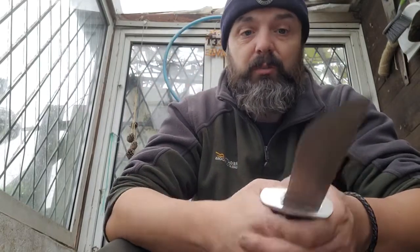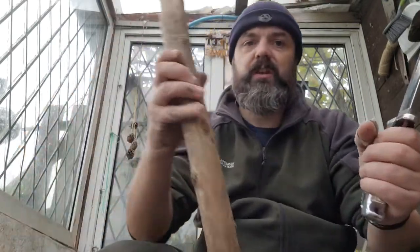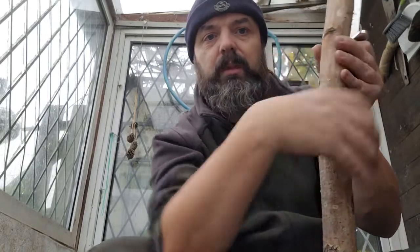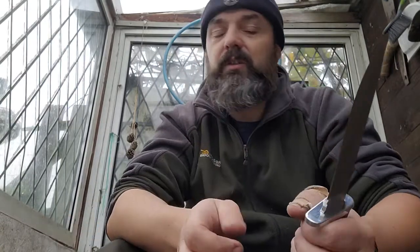So I decided to do some chopping. I chopped some limbs, I chopped through branches, I'd say as thick as my wrist, probably like this, and it just blitzed through it. It absolutely blitzed through it.